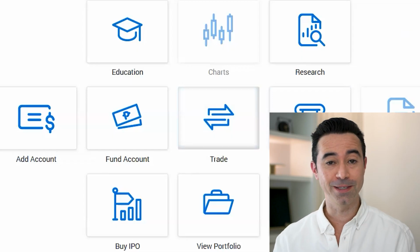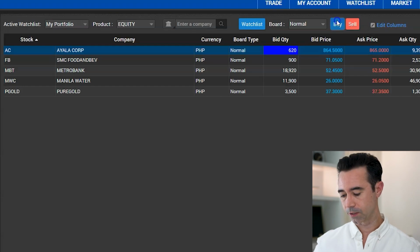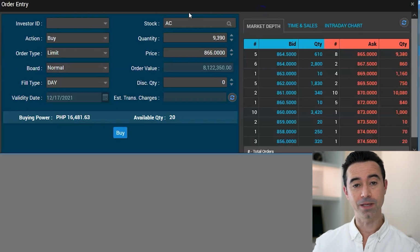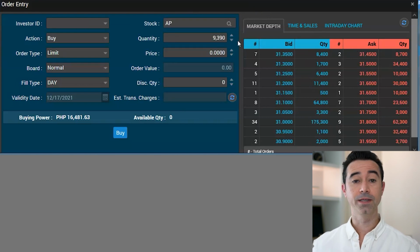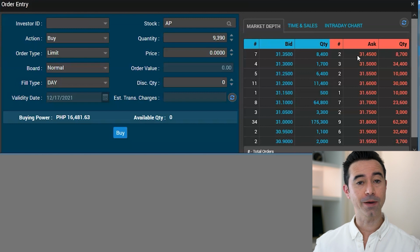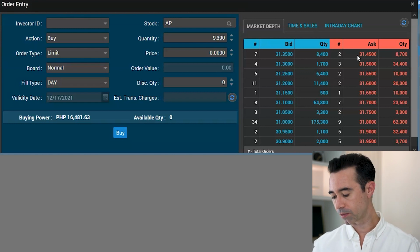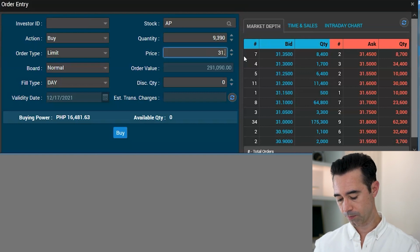So now I'm logged into my BDO Securities account. I'm going to click trade. I'll click the buy button here. I'll be buying ticker symbol AP, so I will add AP here as the stock. Because I'm purchasing a stock, I'm going to look at the ask price here, 31.45000. I'm going to give myself a little bit of a buffer so that this trade executes today. So I'm going to go with 31.6000. So I'll type in 31.6000. I'll change my quantity to 200.